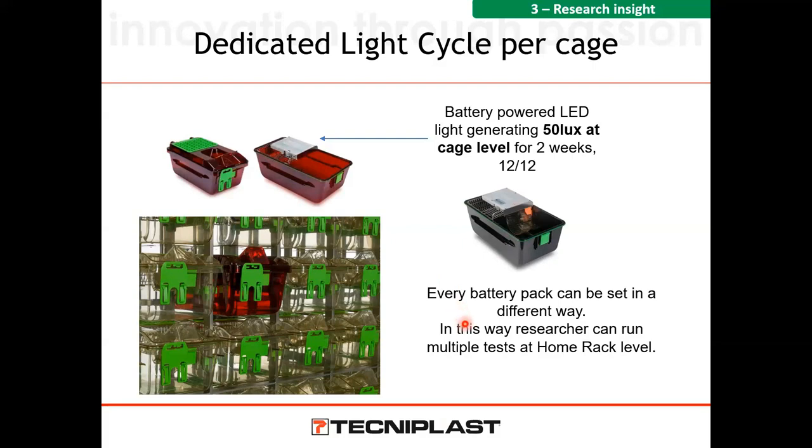We also have the ability to mimic with the battery pack the effect of the sun coming up in the morning and the sun coming down. All that can be plugged into your laptop. It can be programmed so it can be run. We have the two cages.